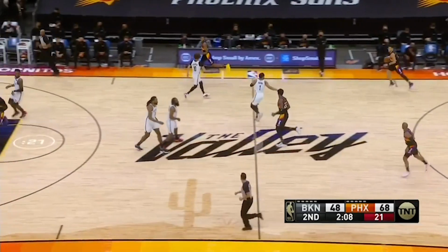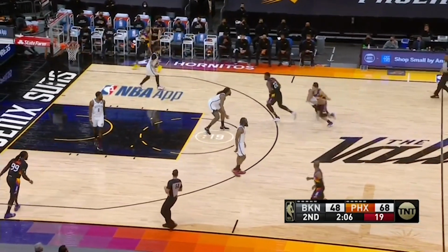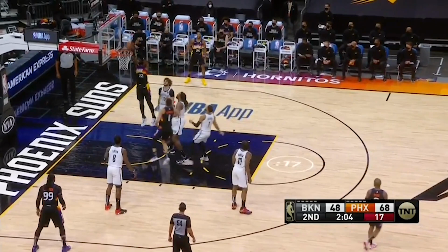Ayton slips the screen before making any contact. Booker is already heading fast downhill, and it wouldn't have mattered if Tyler Johnson was earlier. What's a guy his size going to do to stop this?